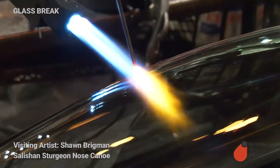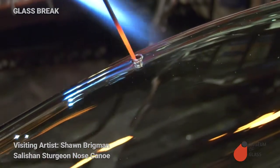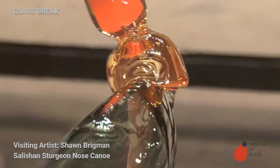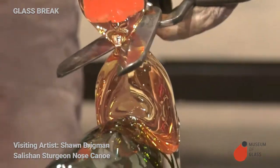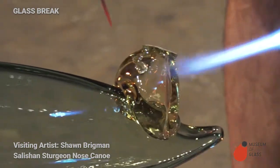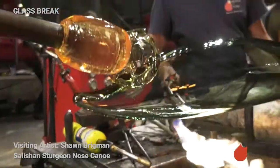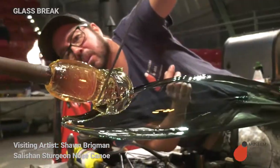He uses a tungsten rod drilled into the glass. This will be a spot they can continue to add air. It's like a little cup, and they're going to seal it and turn it into like a little bubble. Drill another hole in that, and that's where they're going to stick the punty. That extra piece they attached is going to let them connect the punty without disturbing the end of the piece that they just worked on.